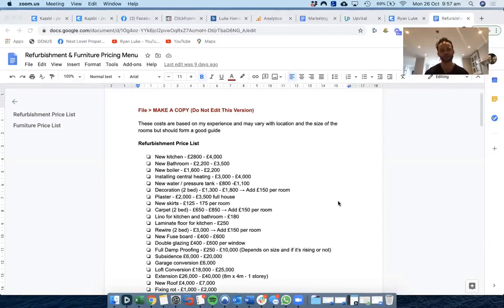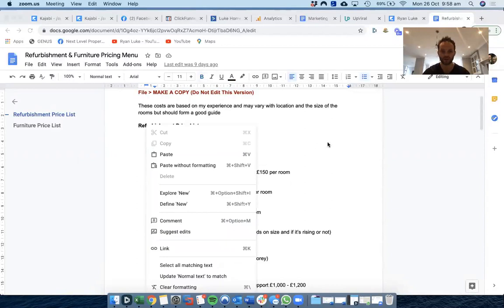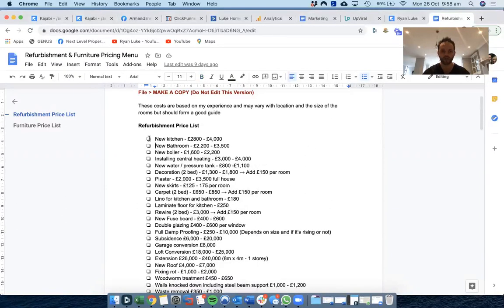your refurb team. So I've put together this refurbishment and pricing menu, which can be found in the comment section below. Make sure you make a copy if you want to use it. And again, you just right click on the tick boxes and it will allow you to put a tick in once you've done it. So you can either just cut and paste these onto your Google Drive and then fill them in as you go around your viewings, or you can do it after the fact, whatever suits.